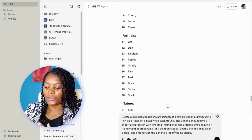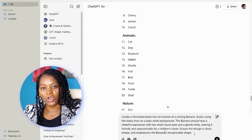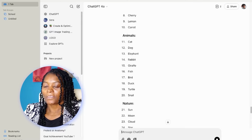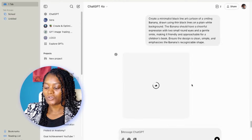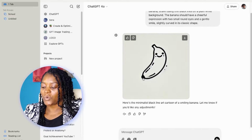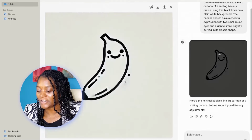Just copy the prompt, and then you can just change it. Go and take each item just like this and just change the object and put whatever thing that you are doing, and then you click enter. Now ChatGPT is going to go ahead and create that prompt for us. So now ChatGPT is going to go ahead and design it for us. So this is what ChatGPT has created for us. ChatGPT has created a banana for us just as we requested. So go ahead now and take each of them individually and do exactly the same thing. And ChatGPT is going to create it for you like this.